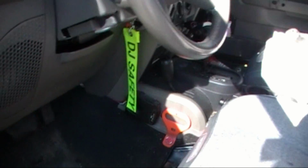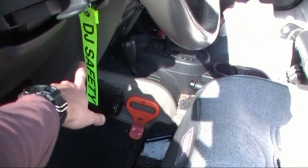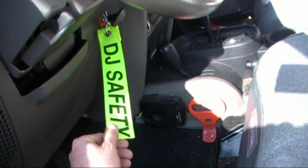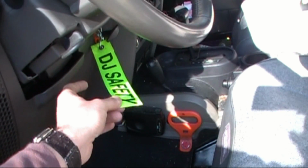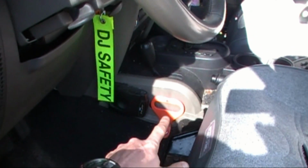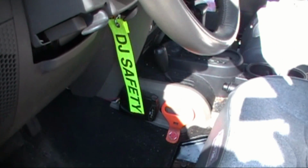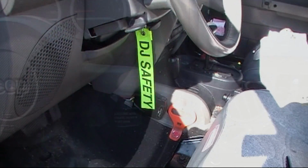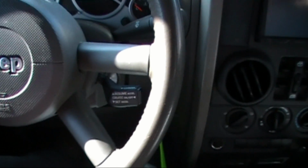As you can see, I have my DJ Dafety safety flag. This prevents the system from accidentally being discharged due to me pulling on the handle or somebody else pulling on the handle. And down there is a red handle for my battery disconnect. That's something else that you may want to consider installing in your vehicle as a safety precaution. Now let me show you it from the driver's seat.